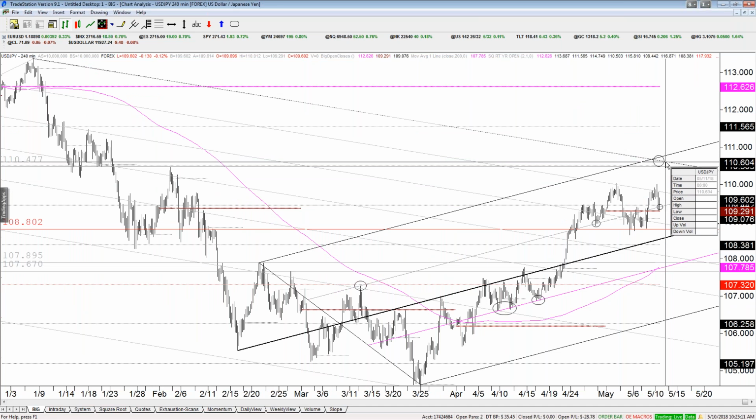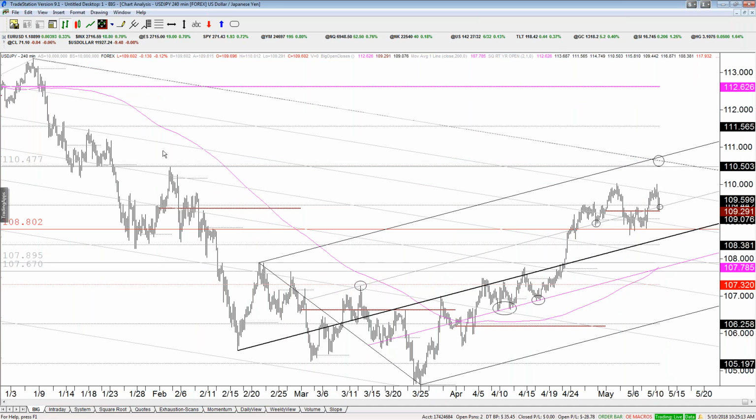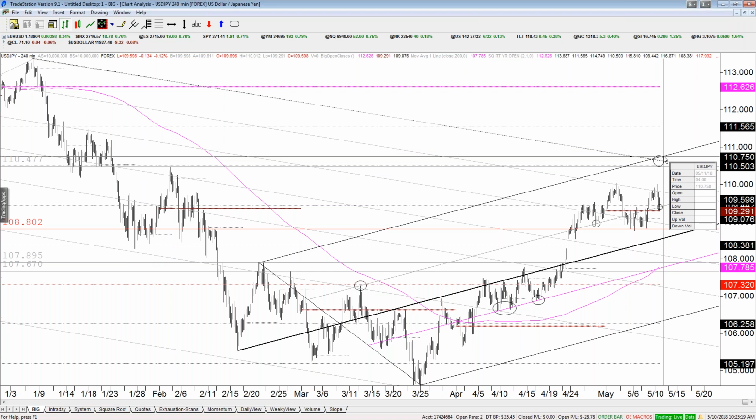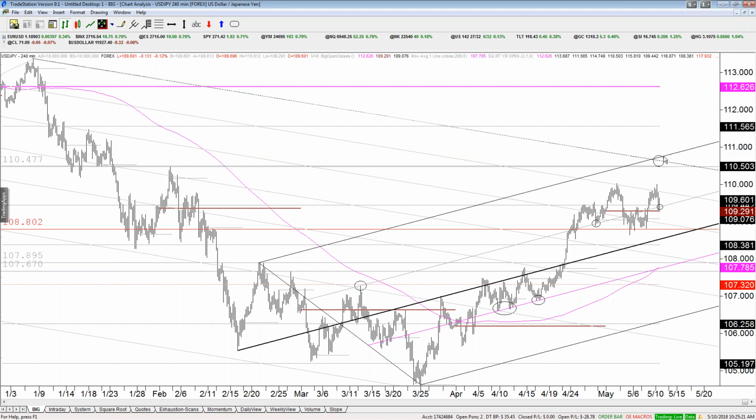to fade into. Now, the longer term chart, right? We said 110.50 is the top of the zone. On this chart, it might be a little higher, like 110.75. 110 is actually this upper parallel. But once we get into the zone, then we'll see how it reacts and see if there's a chance to take a big shot.